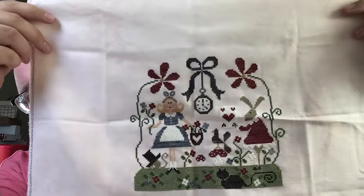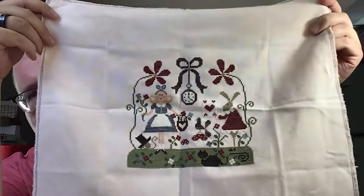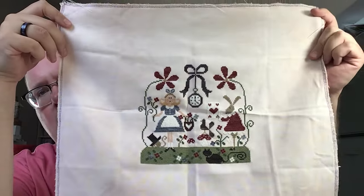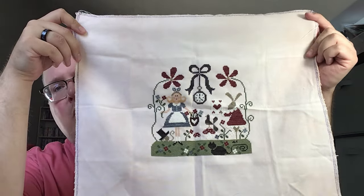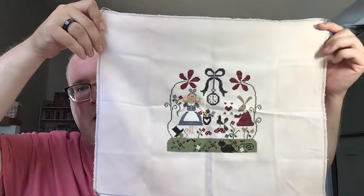So I have quite a bit of stuff to show. So I'm gonna start with my works. Actually, I'm gonna start with finish. You guys have not seen this, I don't think, but I finished Alice, and this is by Tralala. It's on, I think, 28 count or 32 count Jobelin for Autumn from Under the Sea Fabrics. I used all the called for over dyes.